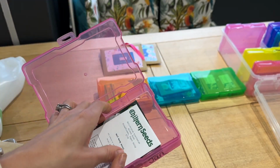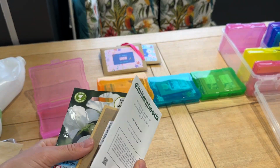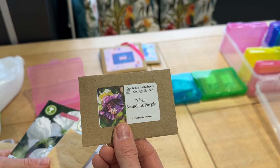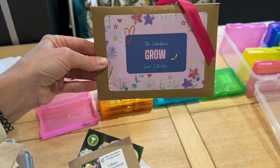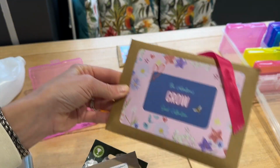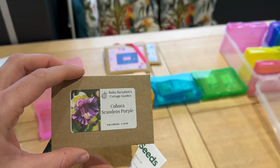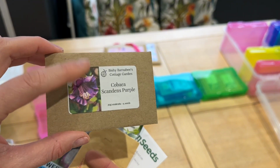I buy my seeds from various different places, but my number one place for seeds is Bishy Barnaby's Cottage Garden. And the amazing Melanie, who owns that company, she puts all of these collections together for me. Hand weighs the seeds, she prints everything, she does it all beautifully, which is amazing. So she is a fantastic seed supplier. She's got loads of gorgeous seeds. So she's always my number one.